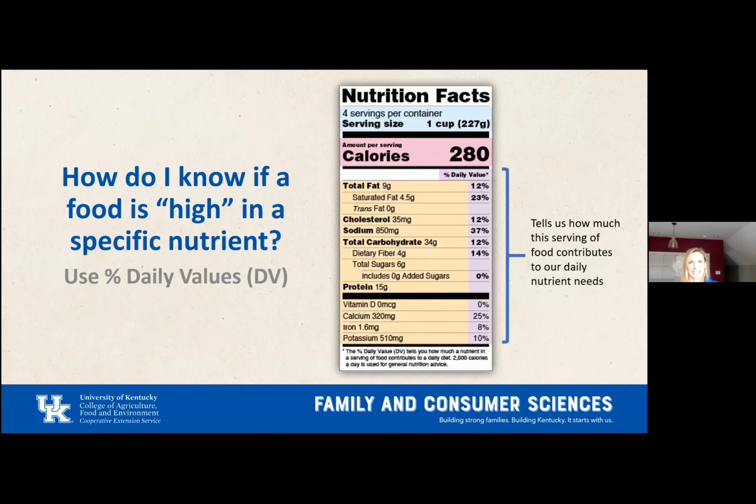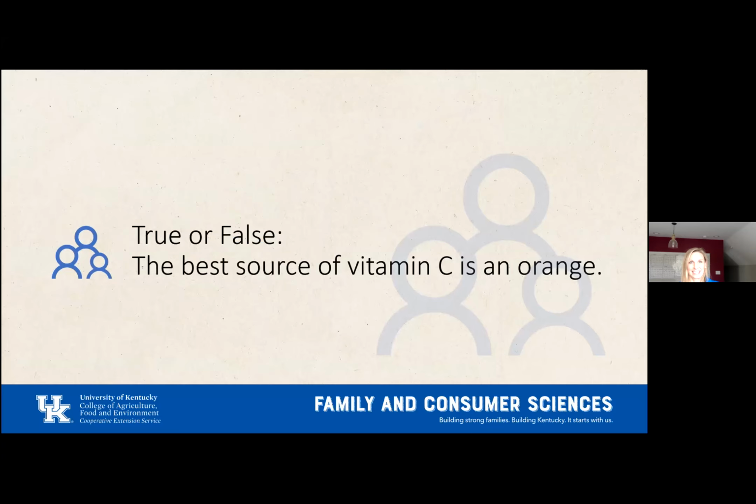So that's just a little bit of a review for some of you. We're going to use that percent daily value as we move forward and talk about some pantry staples that you may have in your cupboard right now that would be a good source of some of our immune supporting nutrients.